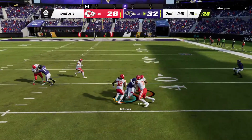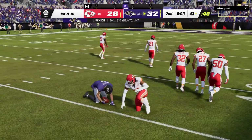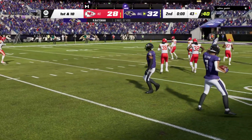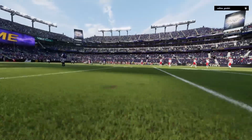That is caught, Rashad Bateman. And they're going to have this across midfield and inside the 45. And that'll do it for the end of the second quarter.